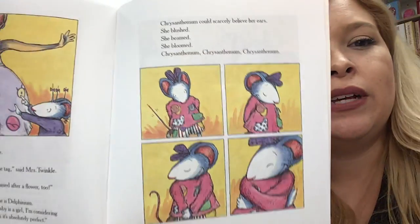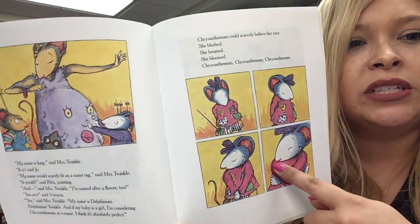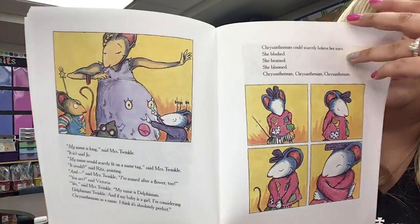So the teacher, Mrs. Twinkle, is saying that she's about to have a baby, and if it's a girl, she's going to name it Chrysanthemum because she loves that name.